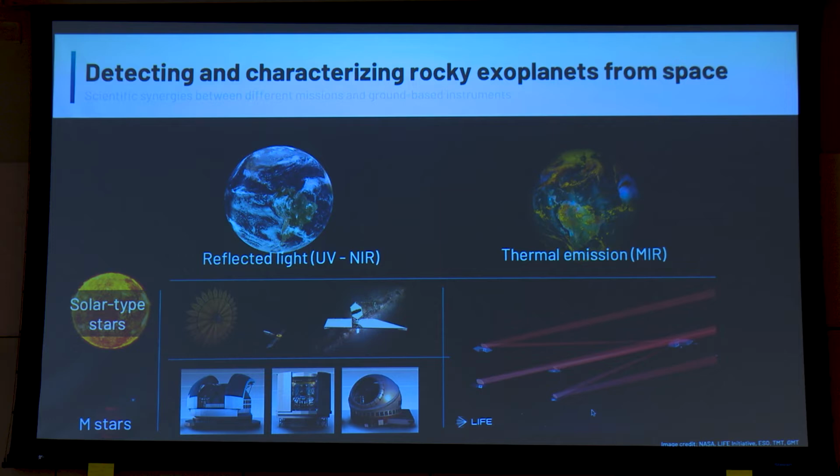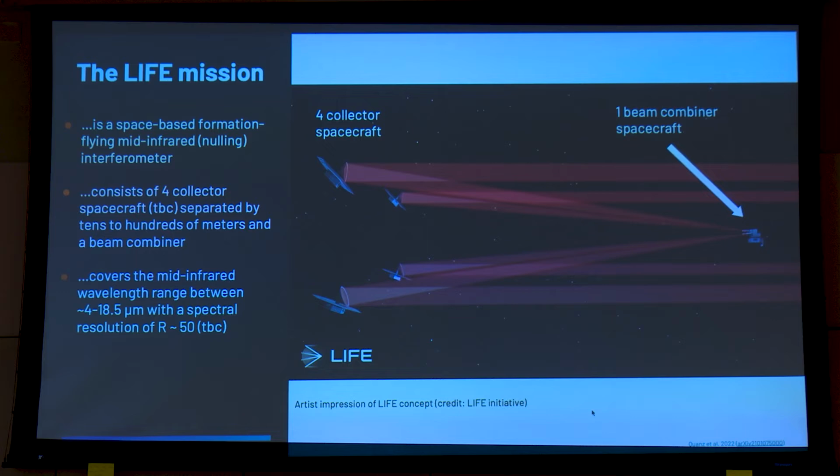Probably most of you have something in mind when you talk or think about a LIFE-like interferometer in space. I just wanted to put this up here so that we at least have a common first understanding. Hopefully this will evolve over the course of the coming days. So it's going to be a nulling interferometer, formation flying, free flying. For the collector spacecraft, we have to see. I think this is up for discussion. This is how we currently depict it.